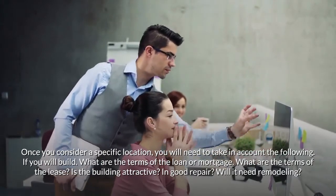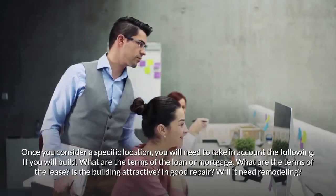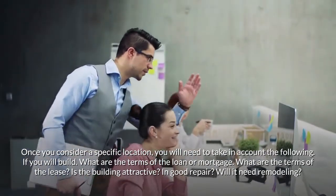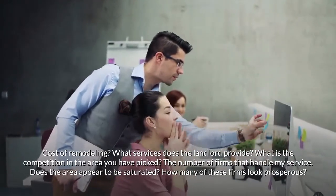If you will build, what are the terms of the loan or mortgage? What are the terms of the lease? Is the building attractive? In good repair? Will it need remodeling? Cost of remodeling? What services does the landlord provide?